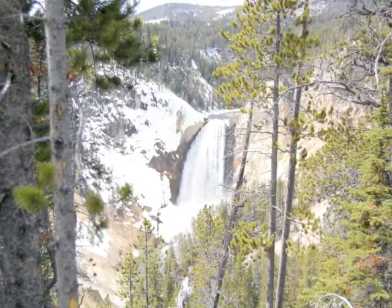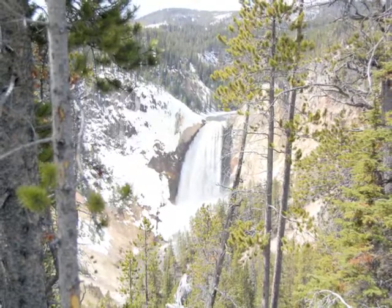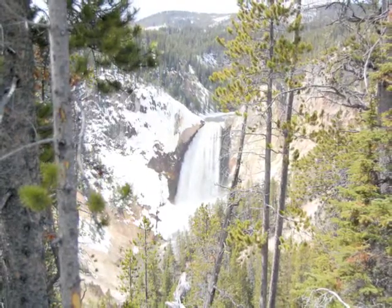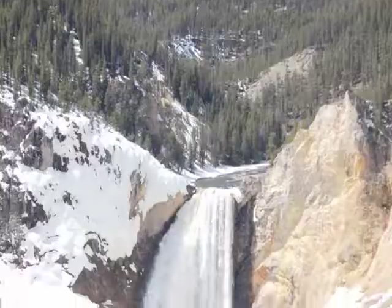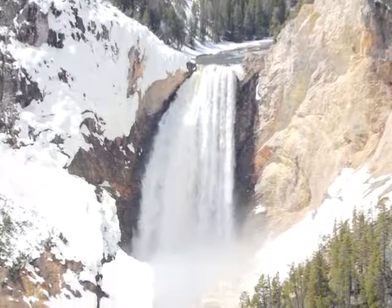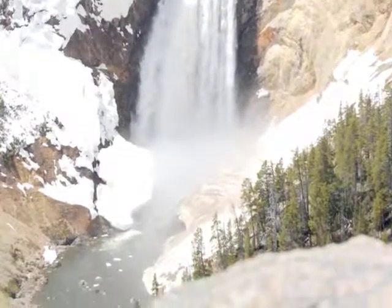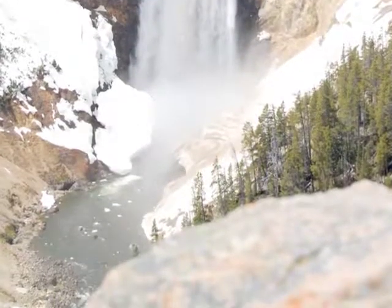To stand and see this canyon is to truly feel the amazing wonder of God. The waterfall is a thing of pure beauty and power, and all you can do is stare quietly in wonder as the Yellowstone River drops over 300 feet, twice the height of Niagara Falls.